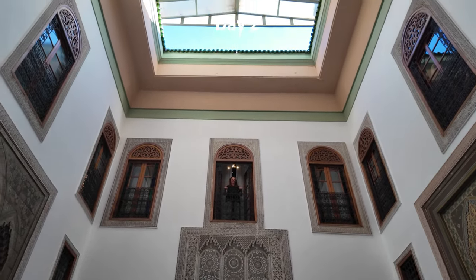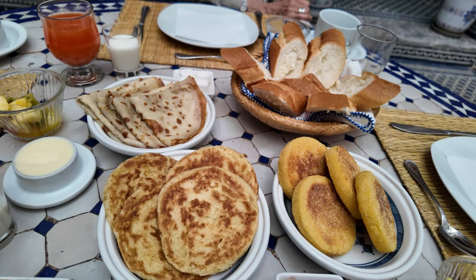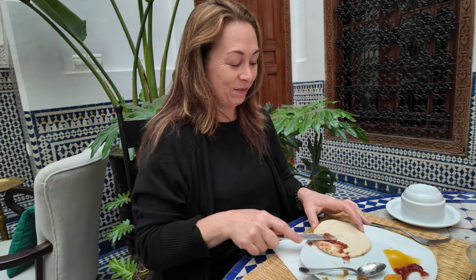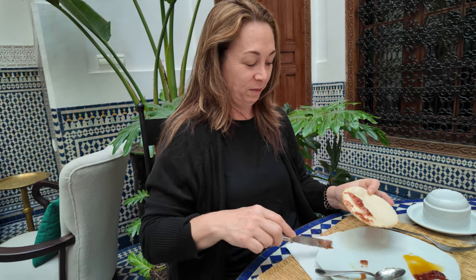Good morning! After a good night's sleep and a hearty breakfast, we've built up the courage to explore the old Medina by ourselves. There's no internet in the Medina, so no Google Maps to rely on. But first, we need a coffee.